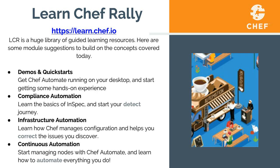After that, there's the infrastructure automation track, which is going to cover Chef itself and applying configuration changes to your servers. And it will dive into exactly how Chef is doing some of the things we saw today. Like InSpec, it consists of resources that we can use to take care of commonly undertaken tasks, as well as a fully configurable language that you can modify and edit for your edge case needs.